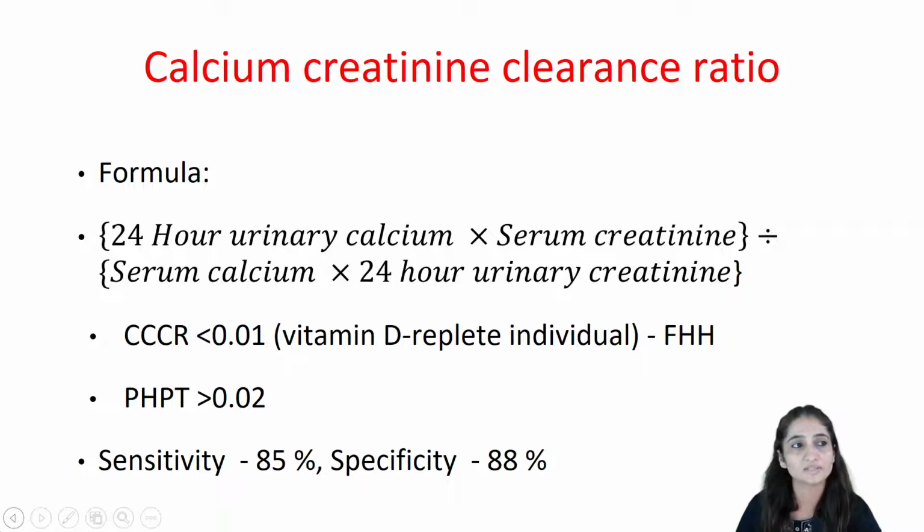So it is said that when the ratio is more than 0.02, then we are sure of it being a primary hyperparathyroidism. Whereas when it is less than 0.01, we further get a vitamin D value, and if it's still low, then we establish the diagnosis of familial hypocalciuric hypercalcemia.